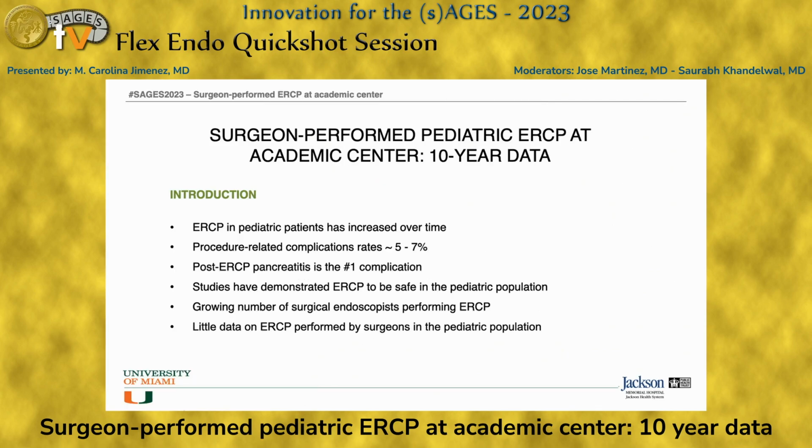So why does this matter? We know that over time, the use of ERCP in the pediatric population has been increasing, and the complication rates for ERCP are around the 5 to 7% rate, which is similar both in the adult and the pediatric population. Post-ERCP pancreatitis is the most common complication associated with ERCP. And by now, we have good evidence that ERCP is safe in the pediatric population.